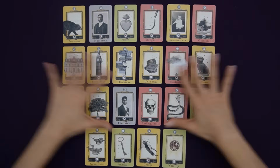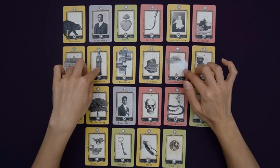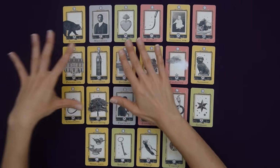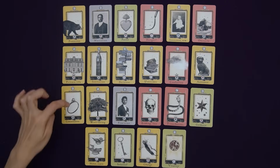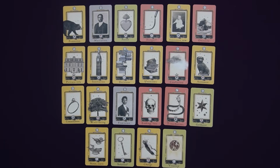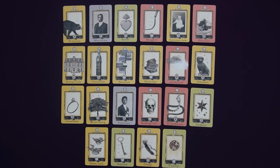We have the two portraits, the two main portraits. We have one portrait around the tower and one portrait around the clouds. Notice that the cards around the portrait, around the tower, they are all around relationships. The man, the woman, the heart, and the ring. The bear with the tower and woman is a long-term relationship. There's also a very solid energy here. And we have the ring, tower, and heart, and this too is very much a relationship for the long term.